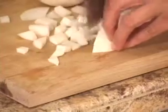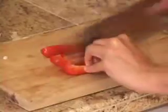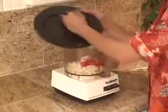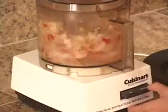Next, it's time to make our rice analog. First, peel and coarsely chop your turnips, the onion, the bell pepper, the garlic, and then add them to your food processor along with the pine nuts. Then, pulse it, turning it on and off until you reach a rice-like consistency with tiny granular pieces.